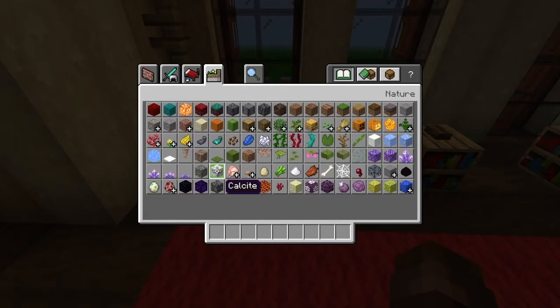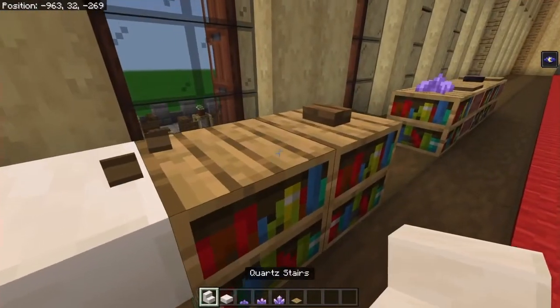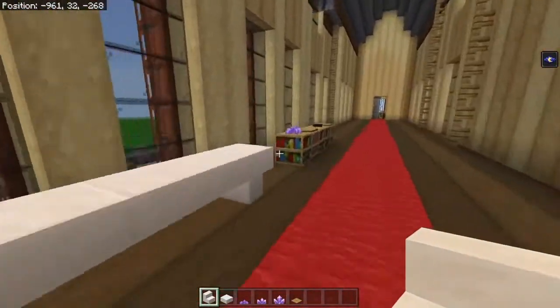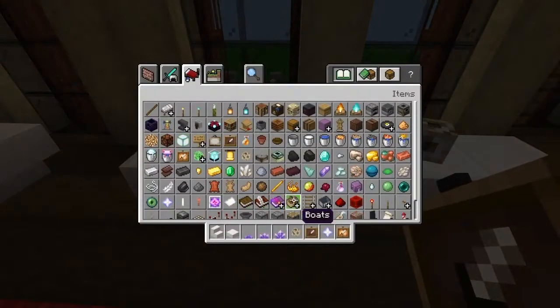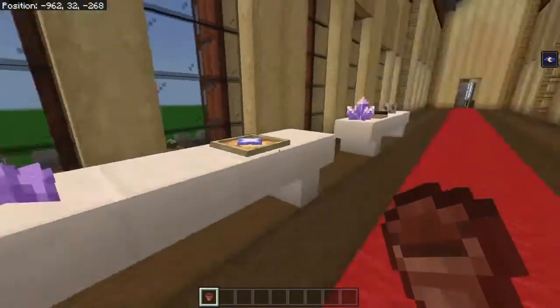Calcite doesn't have any stairs or slabs, so I guess I'm gonna have to go with quartz. Alright, let's just replace everything with the new quartz stairs and slabs. How does that look? Yeah, that looks a lot cleaner. So yeah, I'm just gonna go around and place all of these small artifacts and other random stuff right on top of these tables. So I'm gonna do that right now, and then I'll bring you back.